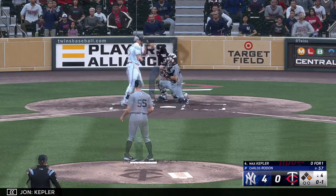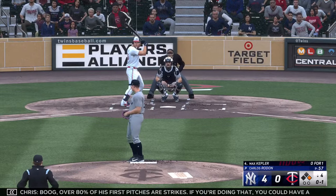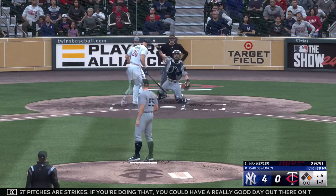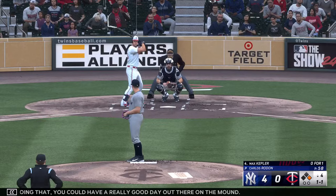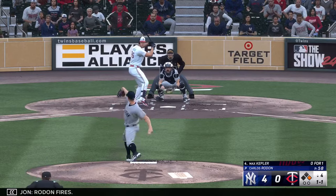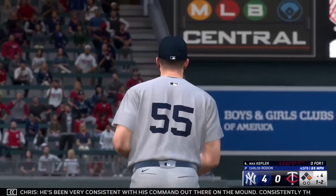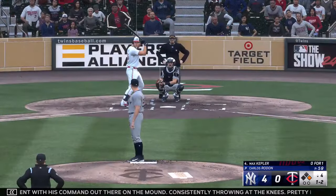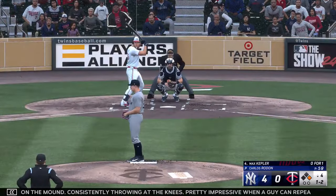Kepler batting for the second time, and that's strike one. Boog, over 80% of his first pitches are strikes. You're doing that, you could have a really good day out there on the mound. 1-1. Rodon fires. Right through there for a strike. He's been very consistent with his command out there on the mound, consistently throwing at the knees. Pretty impressive when a guy can repeat his delivery like this.